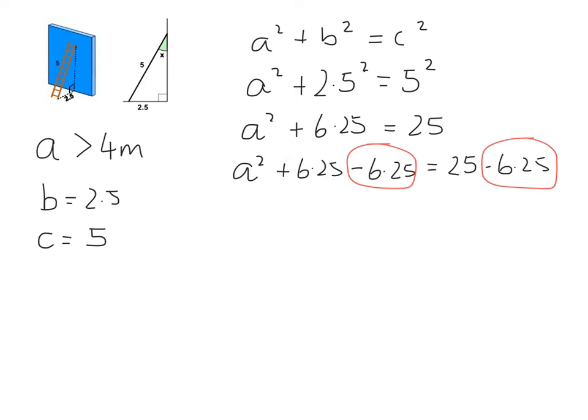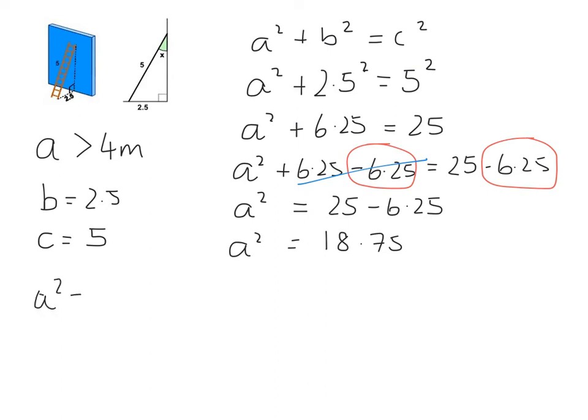When we do this maths, 6.25 minus 6.25 means they're both gone. They both equal 0. So we're left with A squared equals 25 minus 6.25. Now we can work out these number values. So 25 minus 6.25 is 18.75. Now we have that square we need to get rid of. We just want A on its own. Remember that A squared equals A times A, just in case you're trying to remember. So we just want one A left.